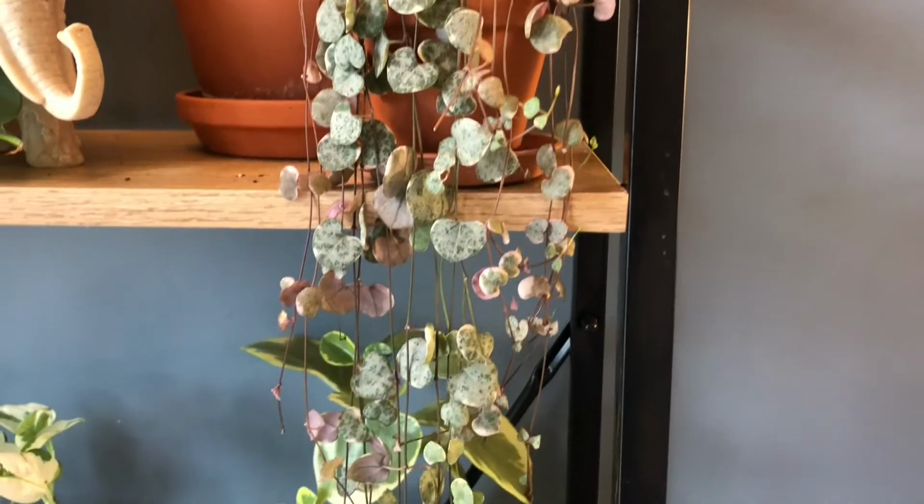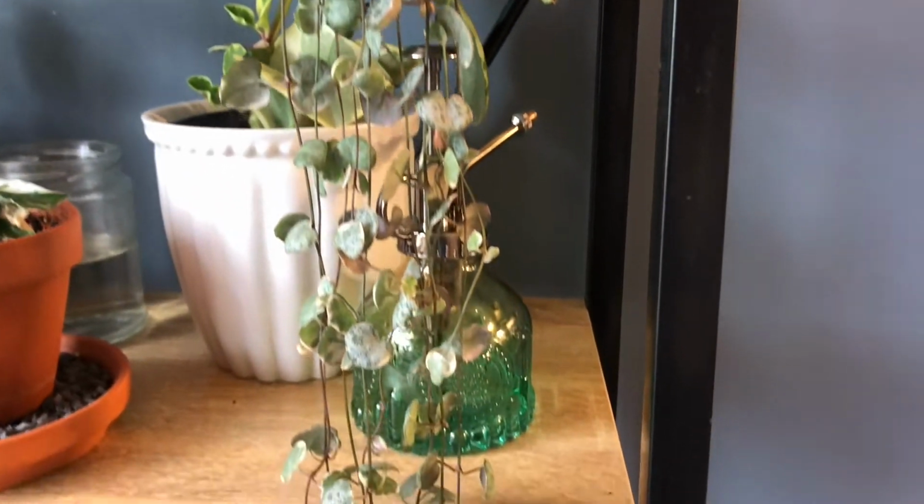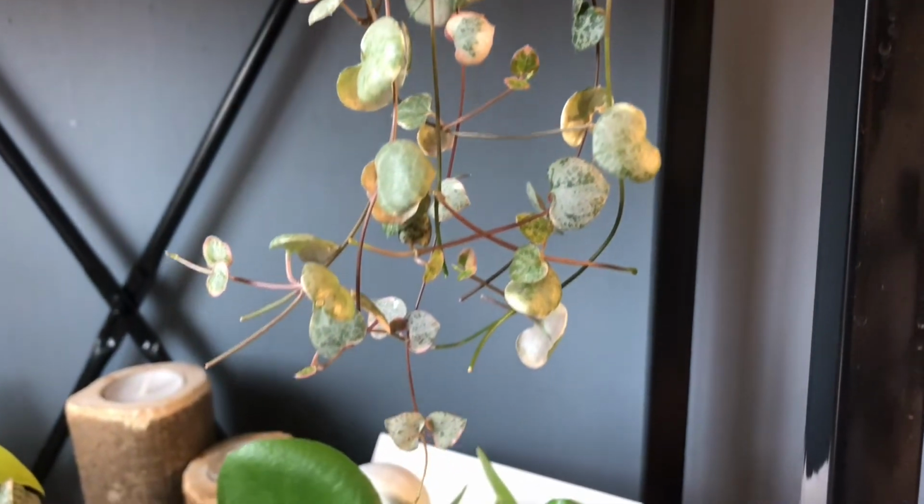I was worried that I was going to lose some of the variegation, so I have actually moved it from my hexagon shelves just over to here because obviously it's a variegated one. I just really wanted to make sure that I kept that variegation. I will actually just quickly jump over to my other string of hearts, which isn't variegated.